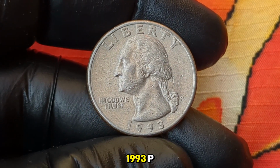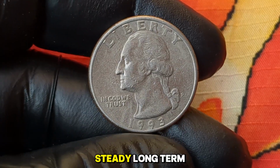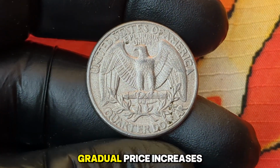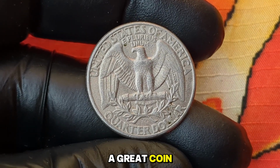Coins like the 1993 P in extra fine condition have good collector demand, steady long-term value potential for gradual price increases, and added value if they contain rare mint errors. This makes it a great coin to hold for the future.